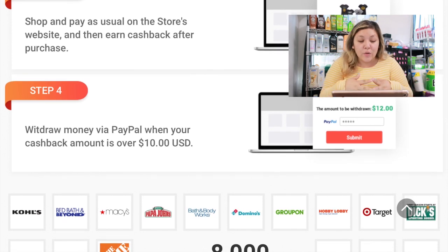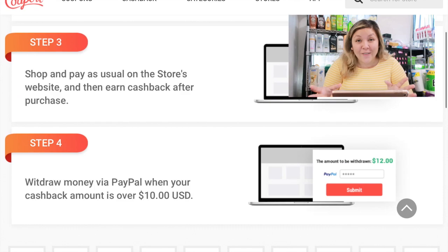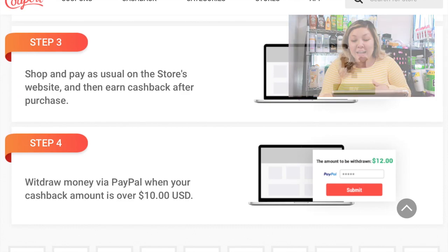And then you can always withdraw your money when you have a cashback amount of $10, and you can cash that out to your PayPal. So super easy. Why wouldn't you guys want to save on online shopping when you're already doing online shopping?